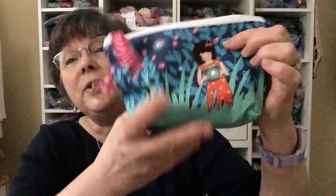So I ordered one for myself, and I also ordered the Notions pouch to go with it, because this is a large bag. I have several Notions pouches, and I like to have one right in there. So I ordered that.